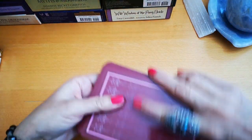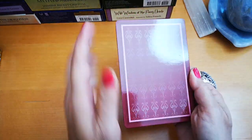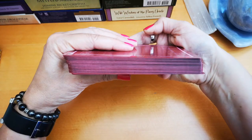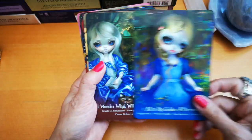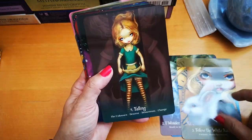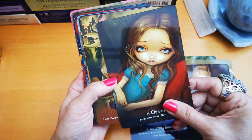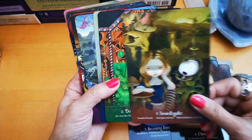And the cards themselves are very pretty. They are glossy, as you see. These are the backs. I edged it in this dark pinkish red, and the cards are so beautiful. I love the artwork of Jasmine Griffith, and they did a lot of beautiful decks together.